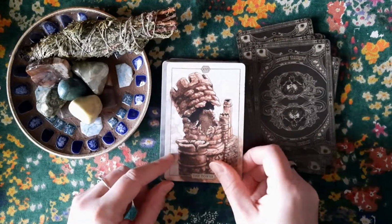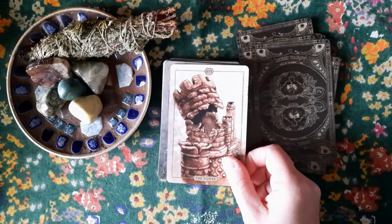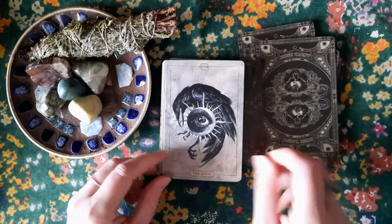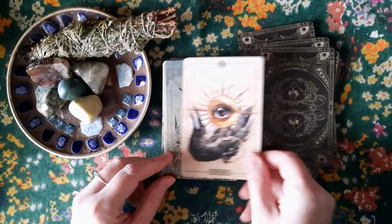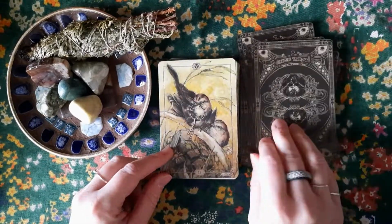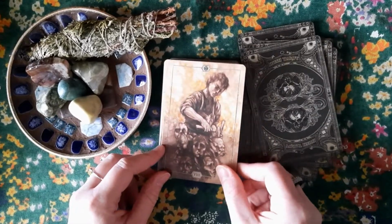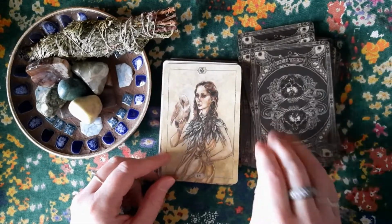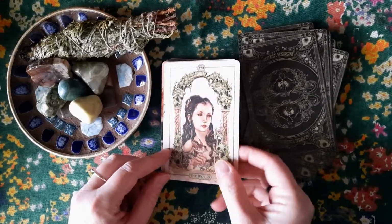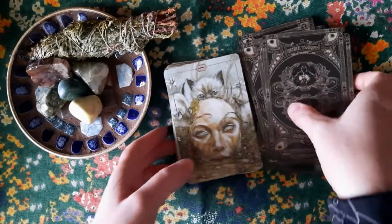It's definitely on my list because this is a deck that I want to use in the practice that I'm starting now and continue to work with in 2023. So that is my plan, to reorder this deck and really deep dive with it. I love the images. I find them really haunting, very eerie. And I'm really going to make the effort to make this deck work for me, which it hasn't done in the past. So yeah, that was the Hush Tarot.